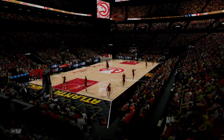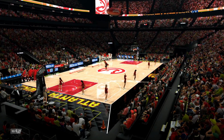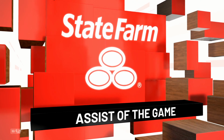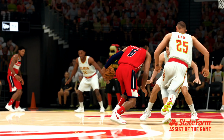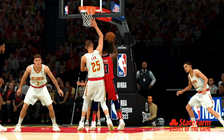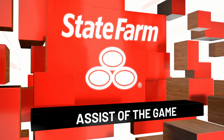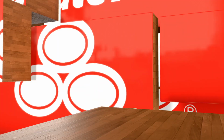And a quick look now at the State Farm assist of the game. Just true artistry right there. I mean, great decision on where to go with the ball, and how about the perfect delivery? How about the unselfishness? Night in and night out, we see guys trying to force their own agenda. Not that time.